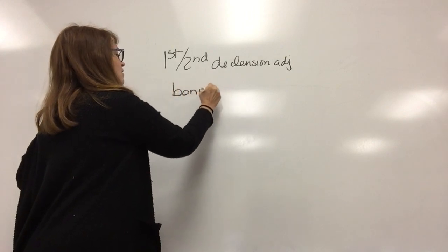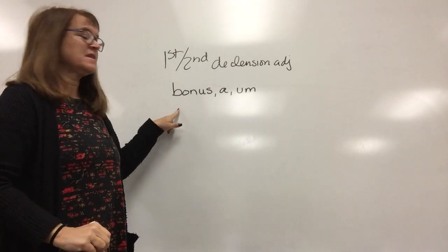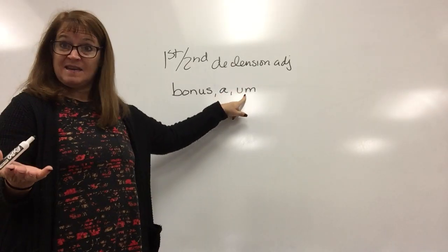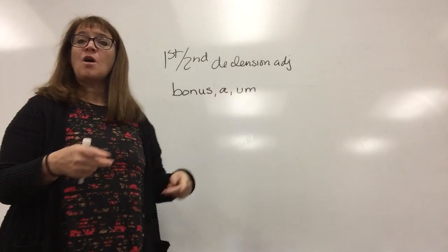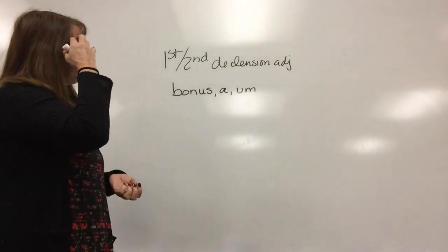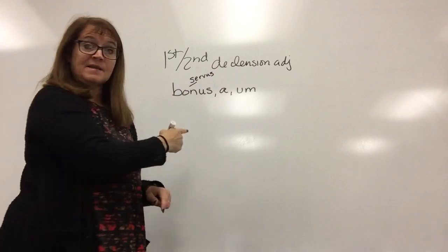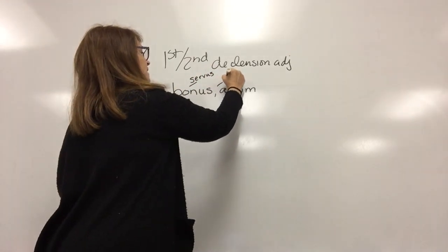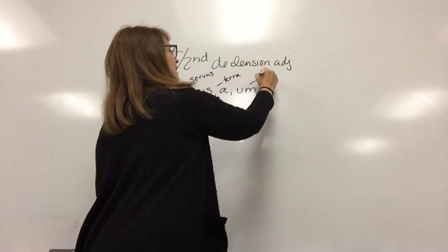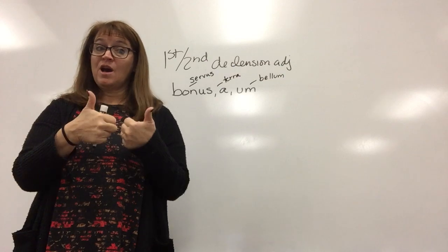This is one of my favorite words, so I'll use this one. Bonus. They write out the first word in the masculine, bonus. Then they just give you the feminine and the neuter ending, the nominative singular, bonus, and they'll all be like that, tutus and magnus. That's going to be our model that we'll look at in a second. So this one is declined just like servus. That's our masculine model for second declension. This one will be declined just like terra, same endings for the feminine, and then neuter will be declined just like bellum. So if you already know those endings, you are in a good place.